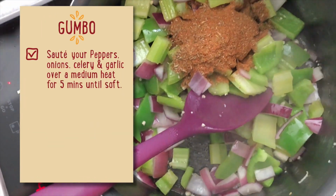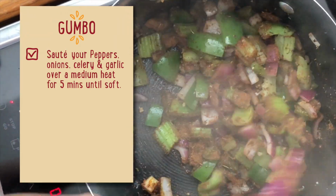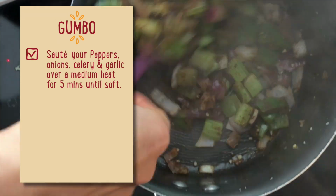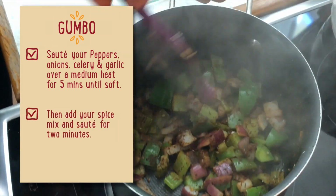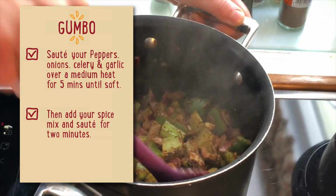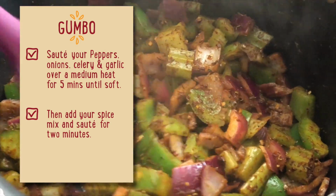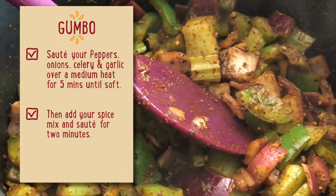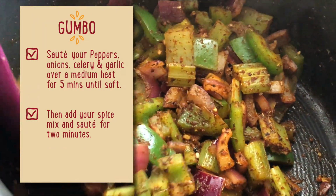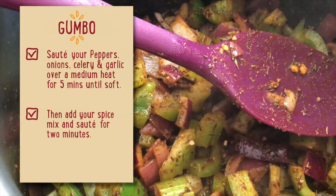So I'm going to throw my spices in now, and one tip I always do is I really let my spices saute for a minute or two to just bring the taste up. A lot of the oils in the spices will really come alive, you'll really smell them, whenever you cook them just for a few minutes. So I'm just going to leave that.